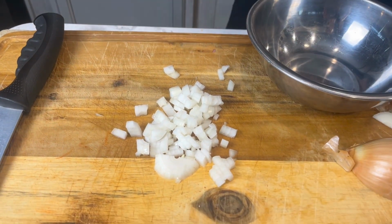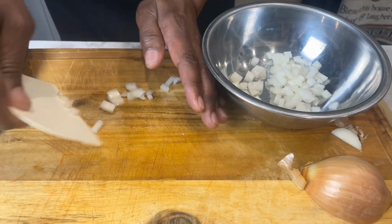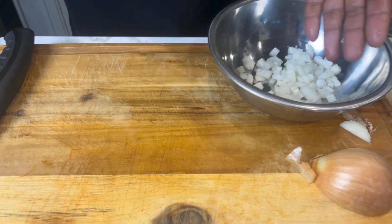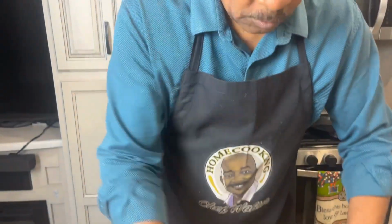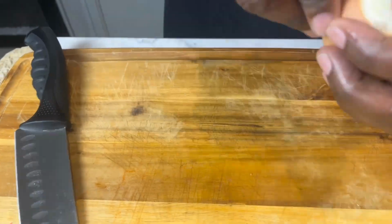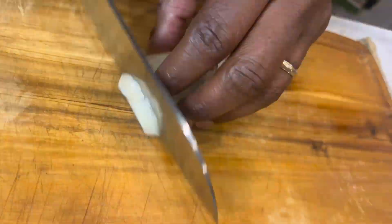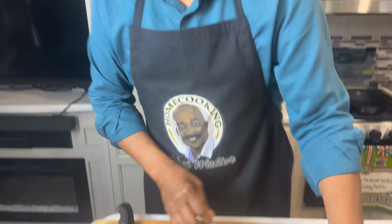And we're going to put our onion actually in a separate bowl because we need to cook our onion first and let it get softened. And so we'll separate it. Now, after our onion, we can cut our green peppers and our celery. We'll put those in the same bowl.